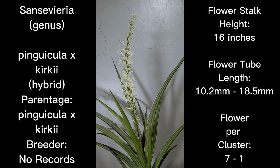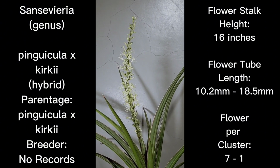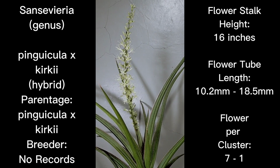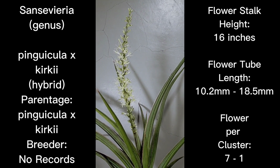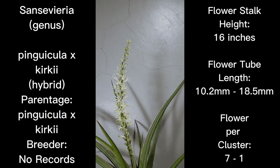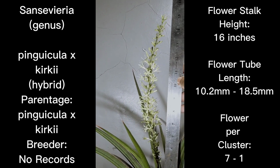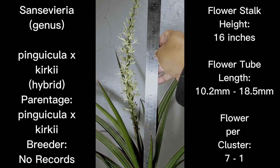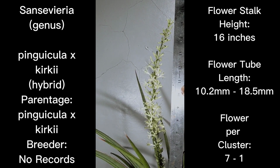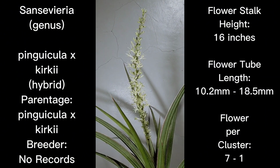As I have seen from posts by some of my colleagues or friends, the inflorescence or flower stalk of Doris Pfennig is very short, I think about 4 inches, in comparison to what we have right now, kirkii x pinguicula, which has a very tall flower stalk. So we will measure it. Compared to Doris Pfennig, kirkii x pinguicula has an inflorescence of, if I straighten that stalk, 16 inches.